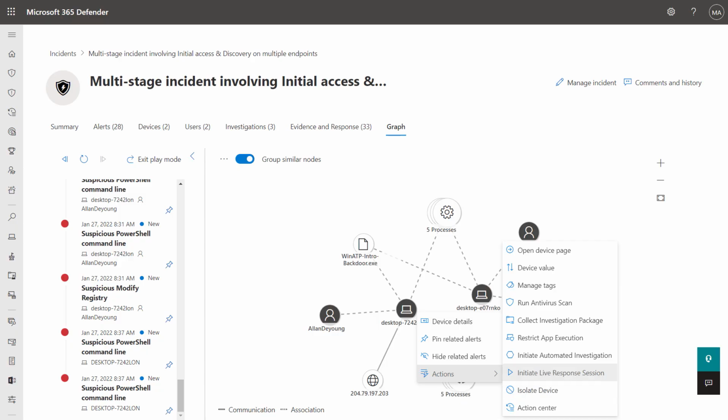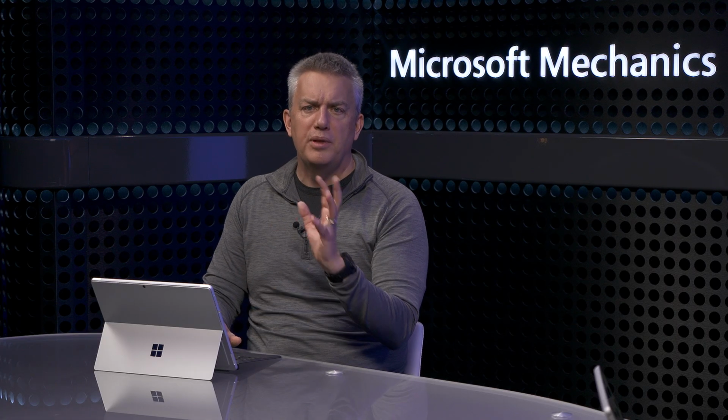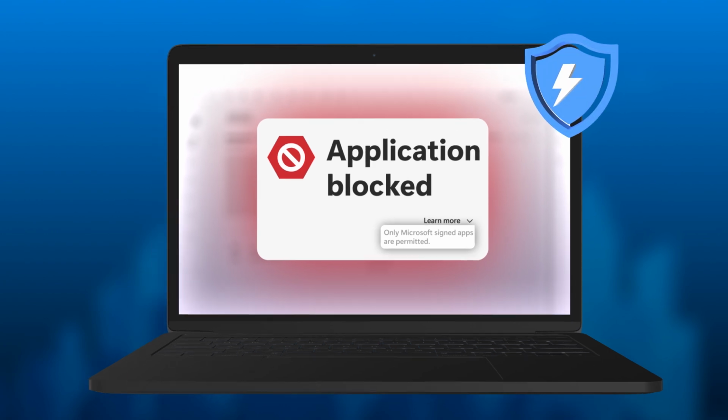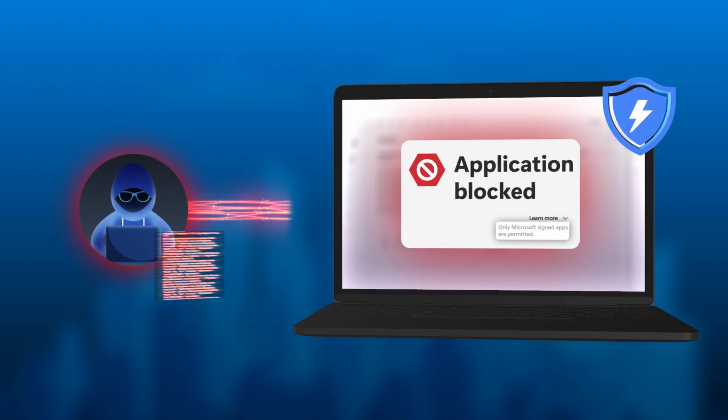Next thing I can do is restrict app execution, so I can start to lock it down. Maybe I don't want to completely block all communication, but I really want to make sure that the things that run on this device are only the ones that are signed by Microsoft. And this will help prevent an attacker from controlling compromised devices and doing more malicious stuff.